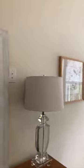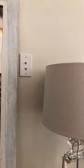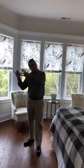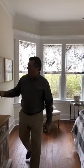And here's a good example. It's not very pretty, but it's a good example of meeting with your low voltage engineer and talking about the placement of your TVs and your cable connections. We use a Cat 5E. We terminate all of our wires into a panel, which I'll show you in another one of the closets. But Cindy and Howard wanted to have a TV here at the foot of their bed, and we were able to accommodate that right here instead of having to run a cord up from the ground. It's a very nice feature.